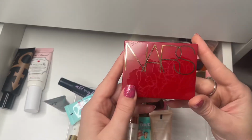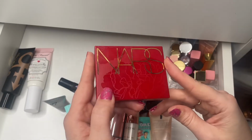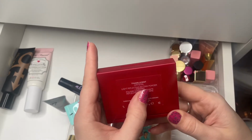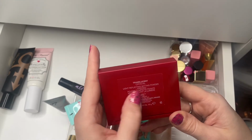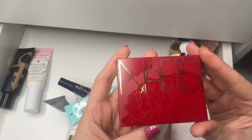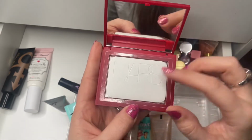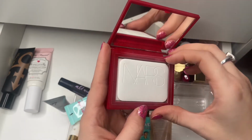All right, and then we've got this one from NARS. This is in limited edition packaging. This is the Translucent Crystal Light Reflecting Setting Powder. This actually cost a pretty penny. I think this was like $40. I kept this little cover in here with the little puff, but this is the powder here.